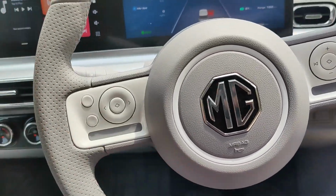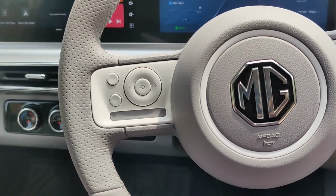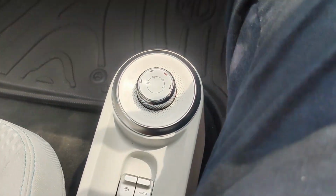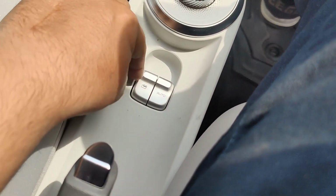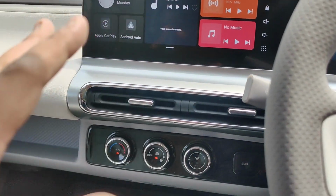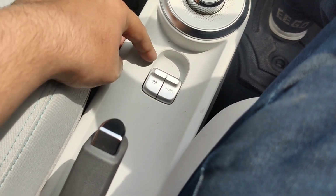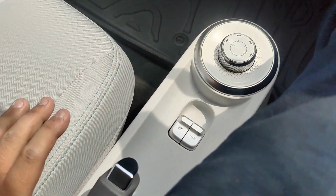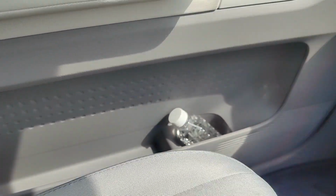Once the steering is free, you will realize that the car has started, and there is no start stop button here. There is, of course, the gear shift lever, and that is the system that I'll explain in a bit, which welcomes you every single time. These are the buttons for the windows, and look at those humongous door pads that can house a lot of things.